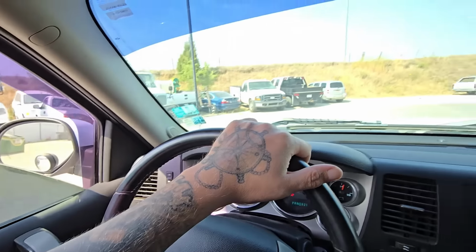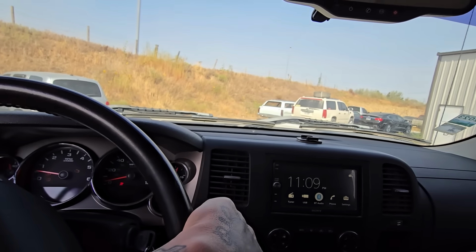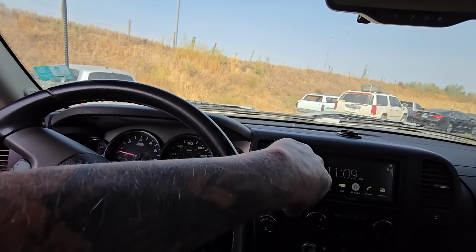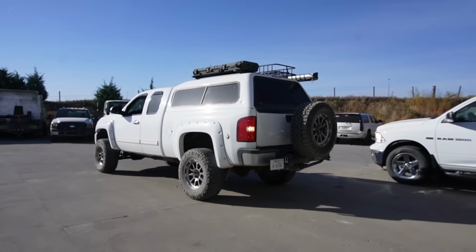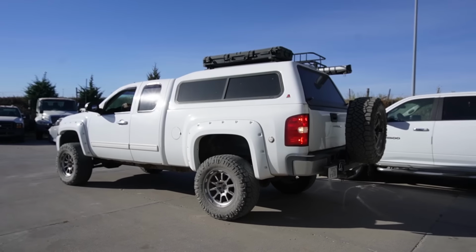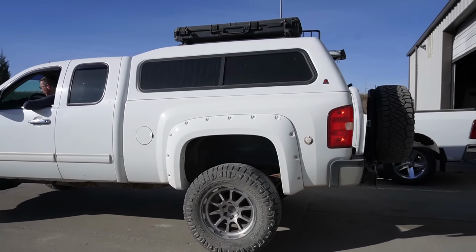Well, y'all, we've made it here. No problems, thankfully. I gotta figure out where to park this turd. I'm just gonna leave it running for now. This thing gonna clear the door? Forgot how tall it is, yeah.